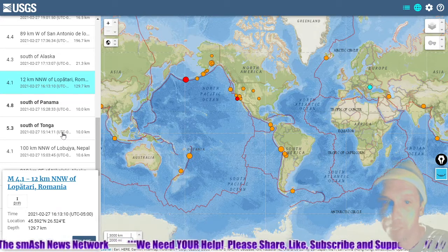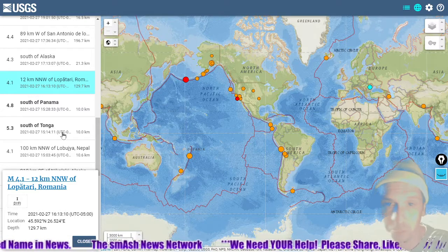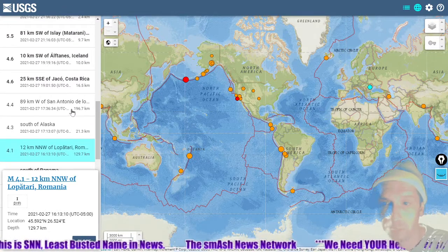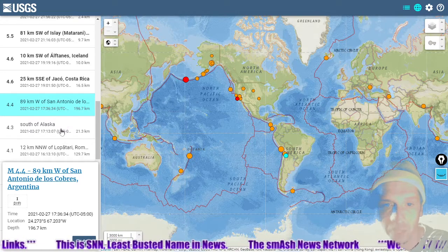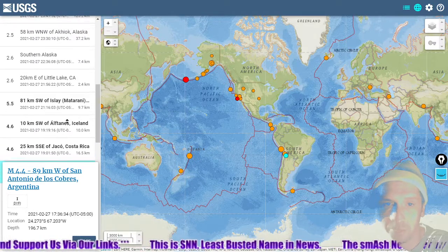Here's a Romanian quake, perhaps caused by vampires opening a gateway to hell underneath the country of Romania. It's a 4.1 at 129.7 kilometers depth. Some deep quakes striking, at least one deep quake striking western South America. This one at Argentina, a mid-4 magnitude quake at nearly 200 kilometers depth.